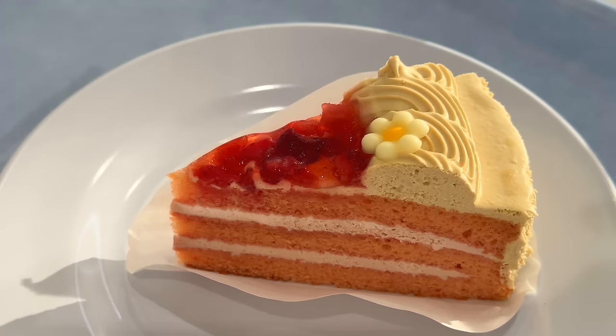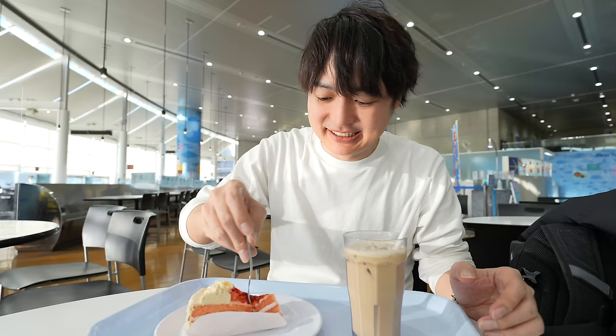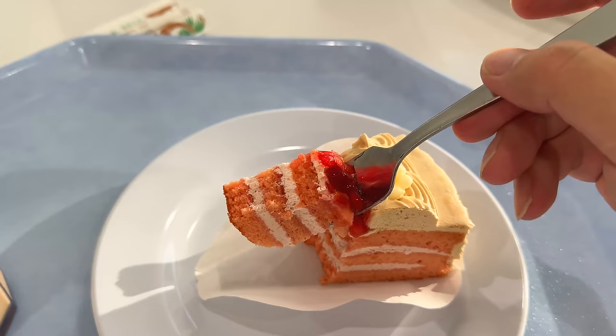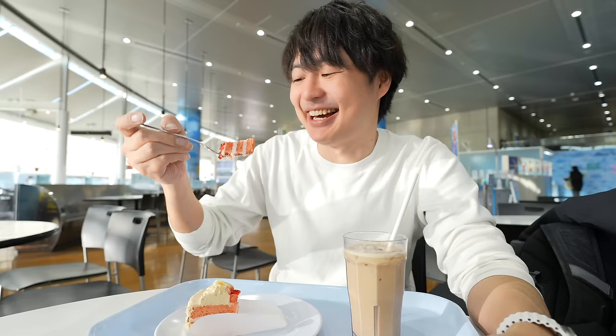Probably I made a good decision not ordering beer, but ordering the cafe latte, because with the cake, coffee is definitely a better option compared to the beer. Well, for most people. And don't worry, I'm also one of them. So, yeah, with cafe latte, better. Mmm. Nice sour strawberry with sweet cake. I love it.